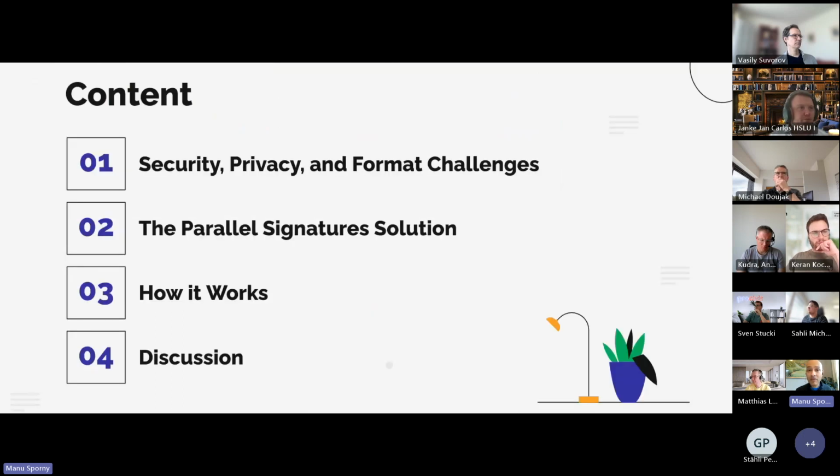I think we're just going to cover the challenges specifically around cryptography and parallel signatures. We'll talk about the solution that is being standardized at the World Wide Web Consortium called Data Integrity. We'll go through how it works in a fair amount of detail. I'm happy to dive even deeper into the cryptography if people want, and then we can have a discussion after that.